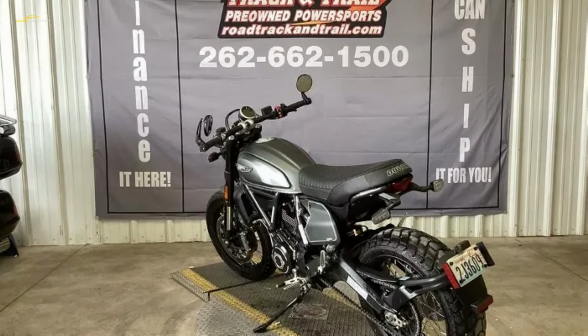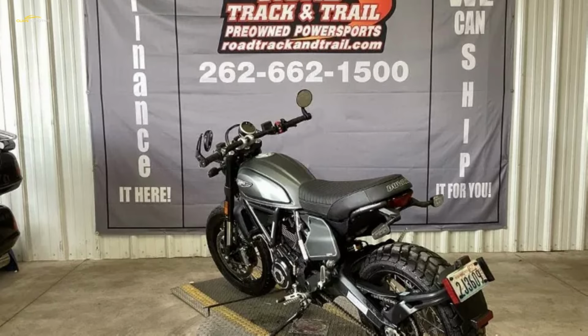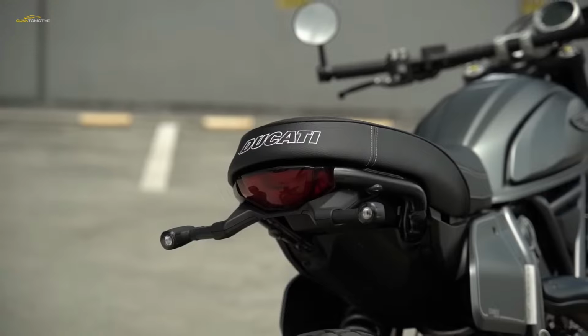As we move into 2021, Ducati has simplified the Scrambler range, removing the Café Racer and Full Throttle, and introduced one new model, the Nightshift.